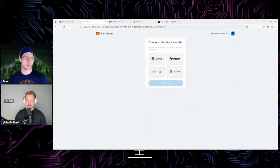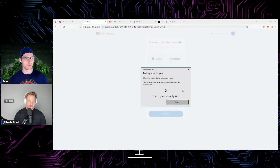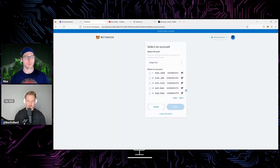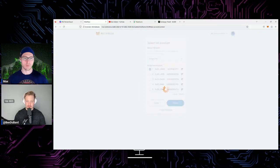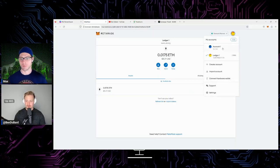So then, I choose my Ledger and I've selected Ethereum on the hardware wallet. It says application is ready on the screen. I click Ledger because it is a Ledger. I click connect. All right. So now it's coming through to my Ledger. Let's see here. All right. So I have this account that has a little bit of Ethereum in it. Now you can see I've added my hardware wallet to MetaMask and I have account 1.